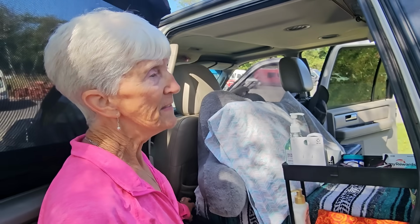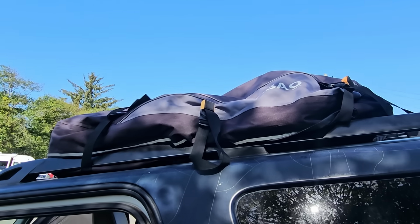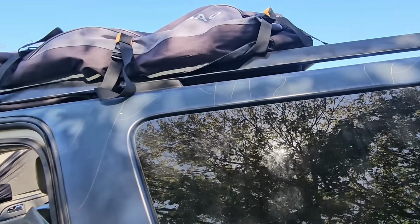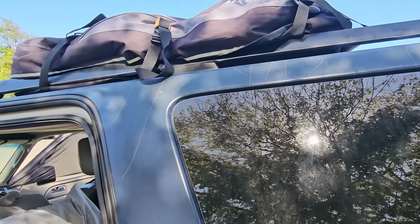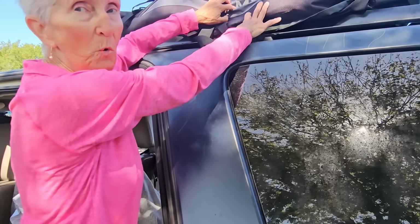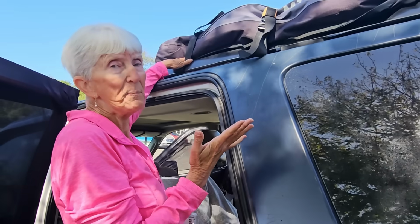And then on top, the only thing I have on top is her stroller, 2 solar panels, and my chair. And what's the name of your bag? Well, I don't want to say because it's not good. I don't like it. It's already torn. This is mid. But we've had perfect weather.